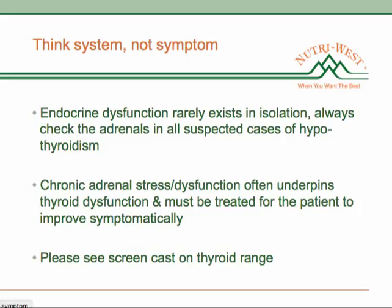Please also consider we want to think about the system rather than the symptom. In reality, endocrine dysfunction doesn't really exist in isolation because they're so intertwined. So we always consider the adrenals in cases of thyroid problems, but vice versa, because they're so intertwined and the symptoms can be quite similar. Please see the thyroid screencast for further information.